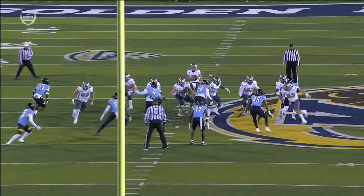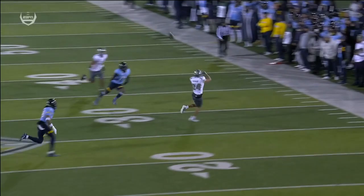Take us back to this last completion. Really well-thrown ball for Powell. Yeah, we saw the formation shift, and then you had the matchup in the slot that you like.